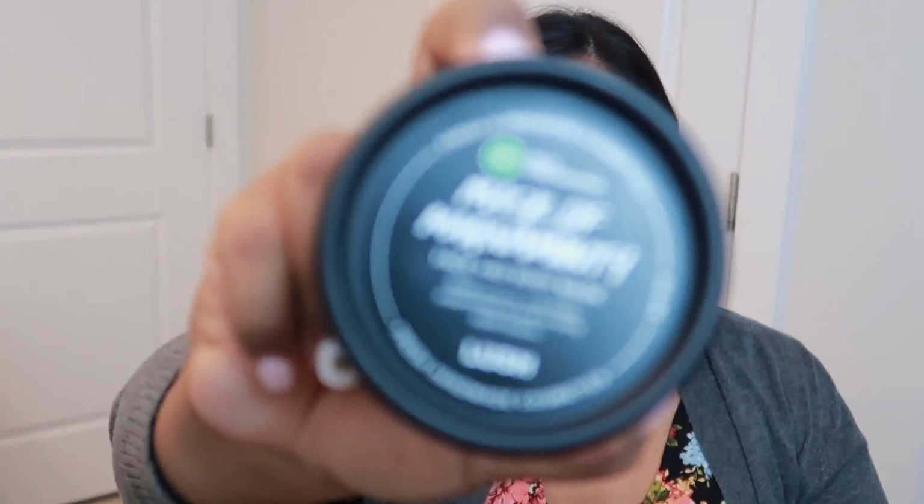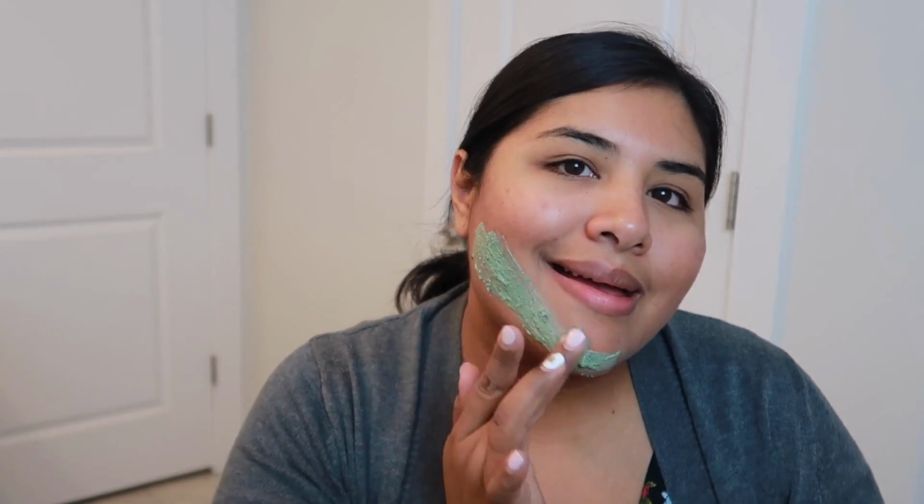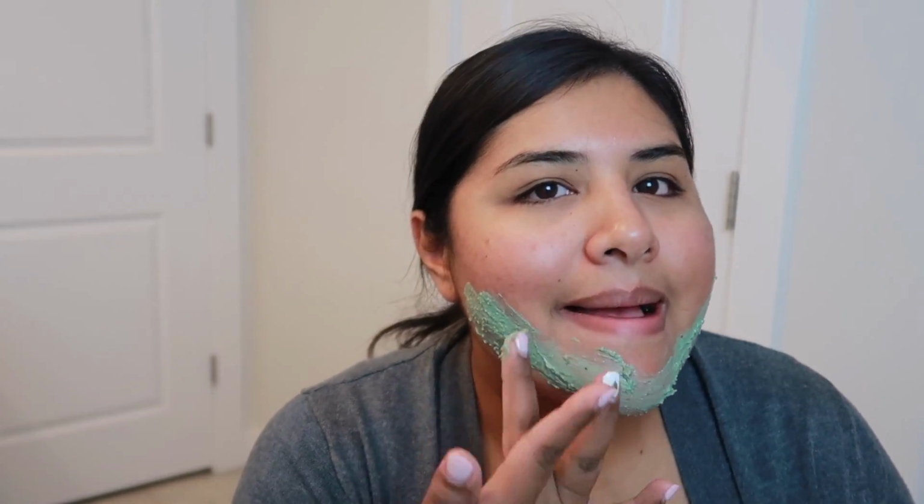The first face mask that I'm going to be using is Lush's Mask of Magnaminty. It is a face and body mask, but I mostly use it just on my face. This is the self-preserving mask, so even though it isn't fresh, it does go on feeling very fresh. It's very thick, luxurious, and it smells very minty, as you all may know.